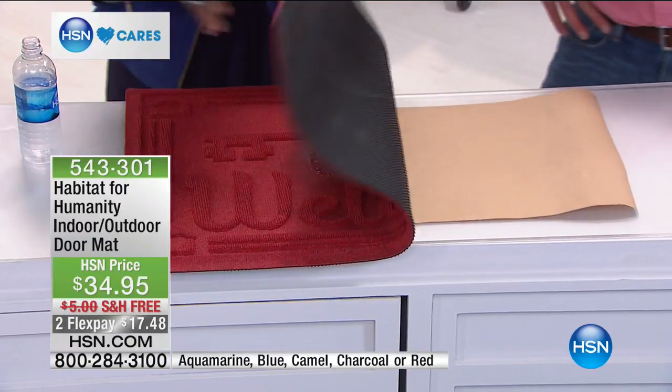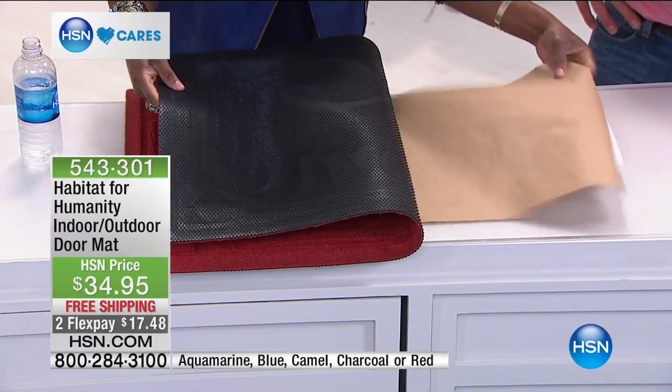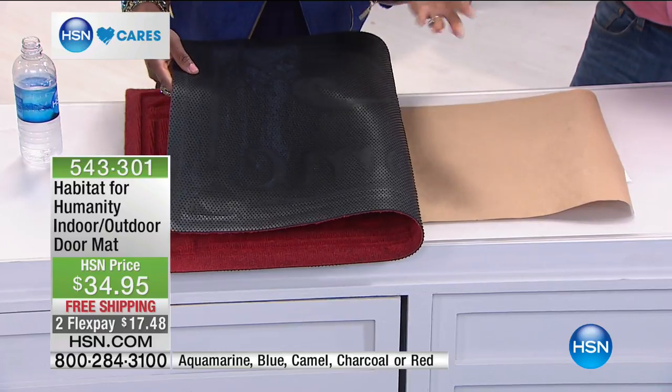So it completely evaporates. Therefore, you're not going to have that collection of mildew that can sometimes get underneath your mat. You know that, under there, right? Nasty, funky. It's not good. You don't want to breathe it. You don't want to smell it. You don't want that in or around your home.